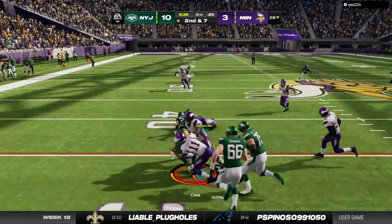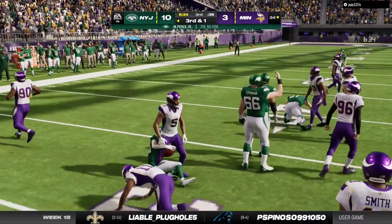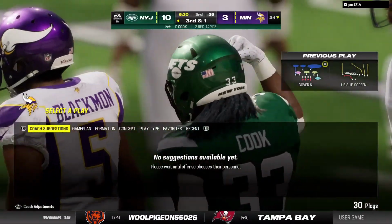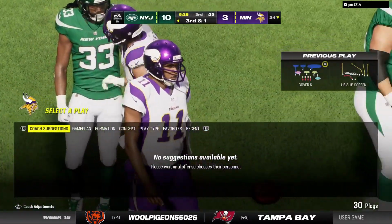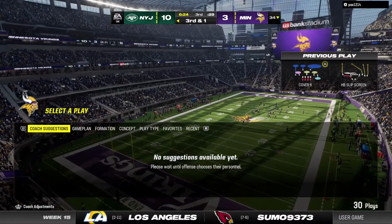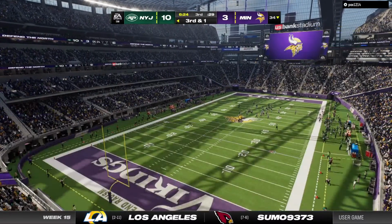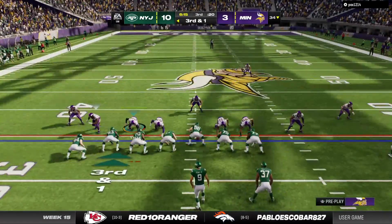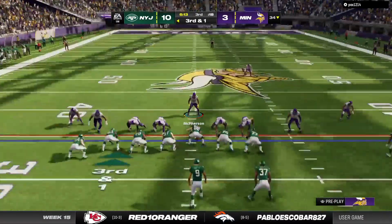Setting up the screen for Cook. And he'll get it up near the 35, right at the 34 here. They get 7 there on the screen. It'll set up a 3rd down. And that doesn't have to gain big yardage to be an impactful play, because if you can get those pass rushers second-guessing themselves that they might get hit with a screen, maybe you can wind up slowing them down just a step. And if you do that, that's a win for that play.